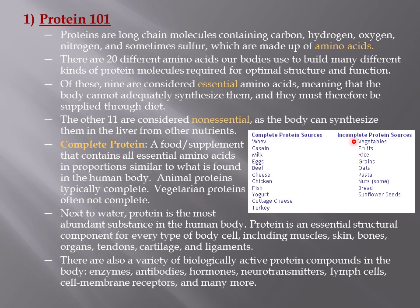So let's talk a little bit about the vegetarian proteins here. I've got a list. Most of these are incomplete protein sources. Vegetables, almost always incomplete. Few exceptions to that. Chlorella, spirulina, and Klamath Lake algae are vegetables that are complete proteins. Fruits, almost always incomplete. Avocados, though, are one example of a fruit that is a complete protein.